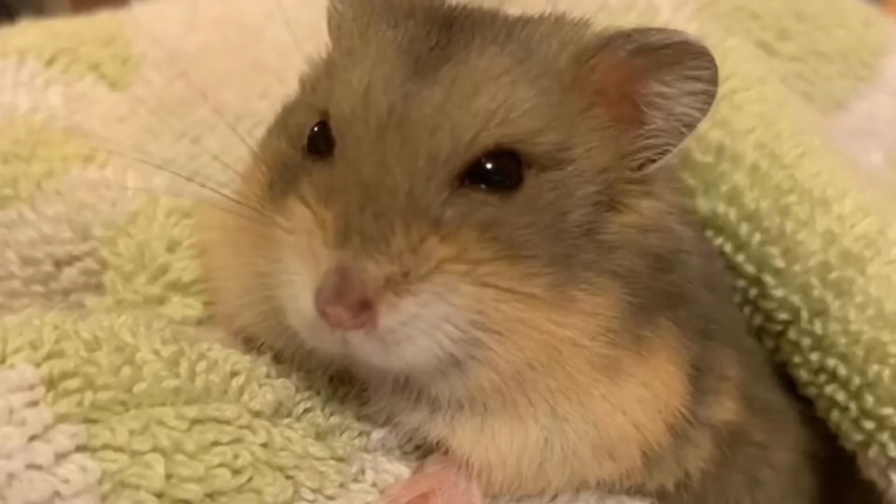The hybrid hamster is a little bit more prone to diabetes than a lot of the other hamster species, and this is just due to their small size and their inability to process sugar easily. Of course, you shouldn't be feeding sugar to any of your hamsters, but especially not to hybrid hamsters, because diabetes is very common with them.